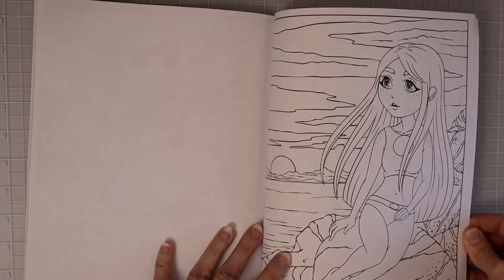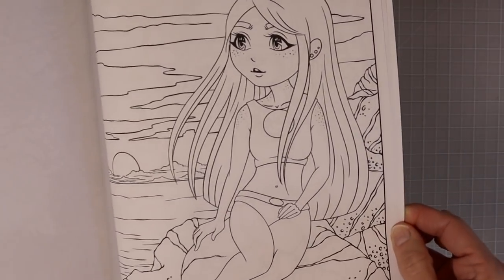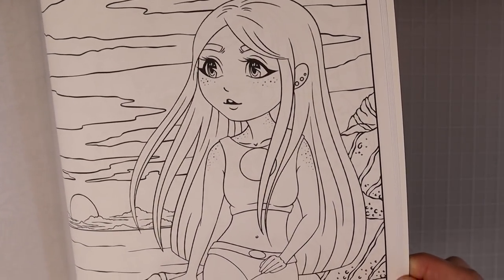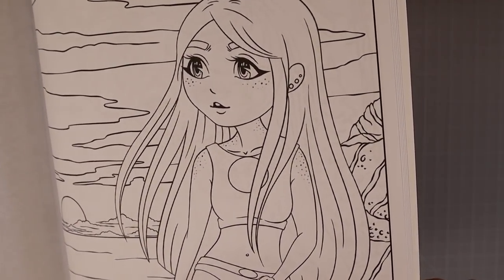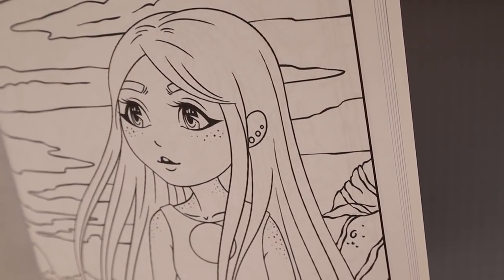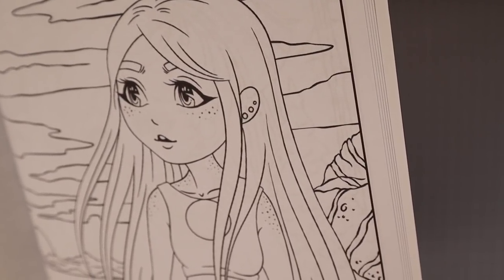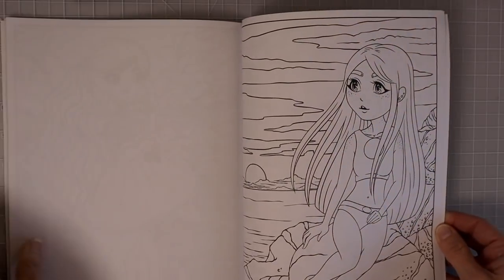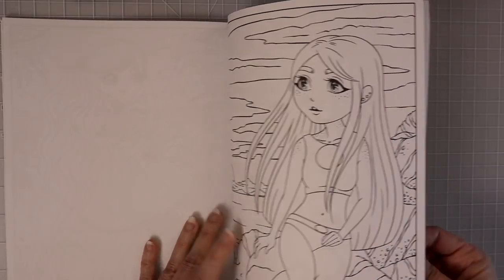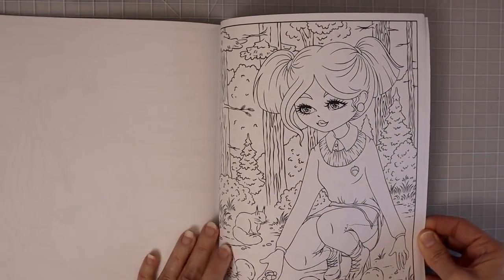Oh, look at her freckles. Okay, she has freckles on her shoulders. Look at this. Freckles on her shoulders and her face, and look at her earrings. I would be pulling out my glitter for those earrings. Is that not the cutest? Wow, wow, wow. I love this book.